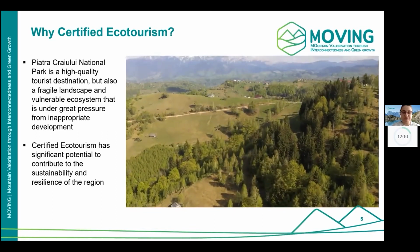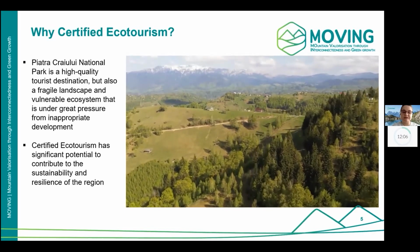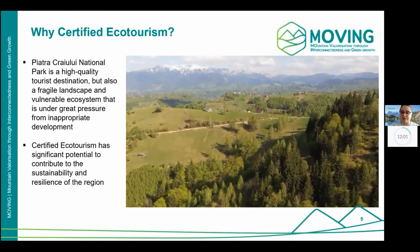Certified ecotourism appears to have significant potential to contribute to the sustainability and resilience of mountain areas in Romania, and therefore justifies investigation in Moving.